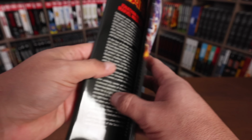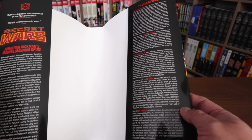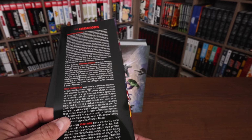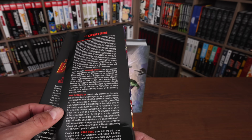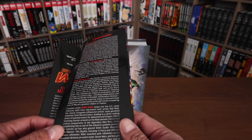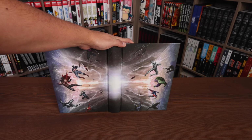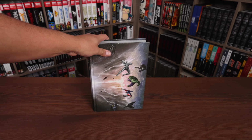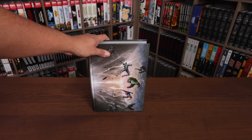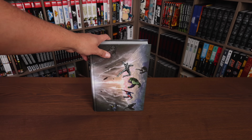Underneath the dust jacket, or let's look at the flaps here, Secret Wars, Jonathan Hickman's Marvel Magnum Opus. Oh my gosh, everything leads to this. A little bio on the creators, like Jonathan Hickman, Stefano Caselli, Mike Deodato Jr., Esad Ribic, and Kev Walker. And this image by Esad Ribic of universes just ending. Woo! Now, I am going to crack this omnibus open and talk about what is collected in here, show off the artwork. I'm going to give you the pitch of the stories and then look at the extras together.